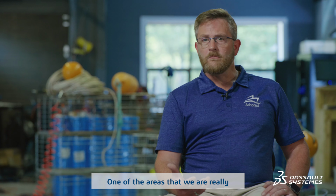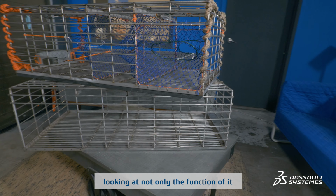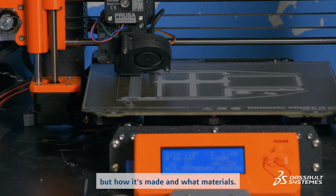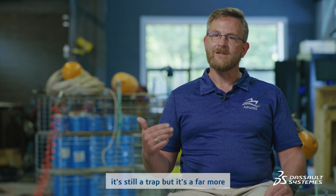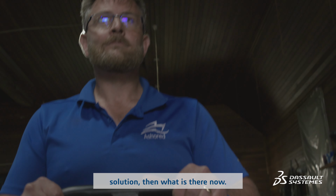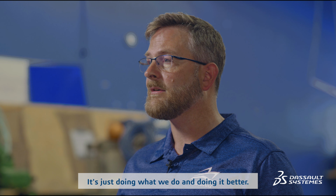One of the areas that we are really separating ourselves in this space is looking at not only the function of it, but how it's made and in what materials. It still serves the same function. It's still a trap, but it's a far more ecologically sound and longer lasting solution than what is there now. It's just doing what we do and doing it better.